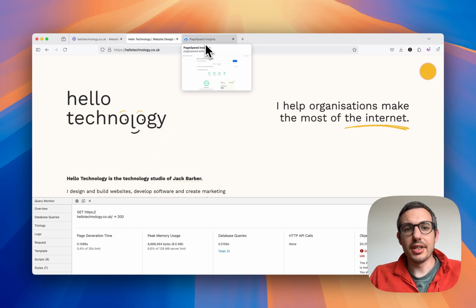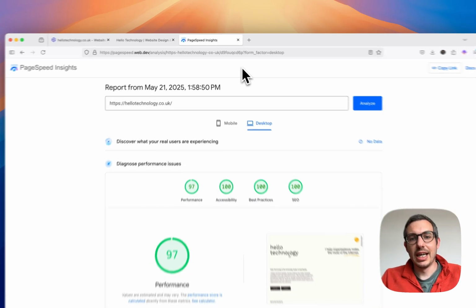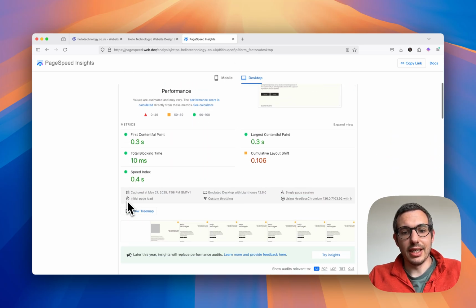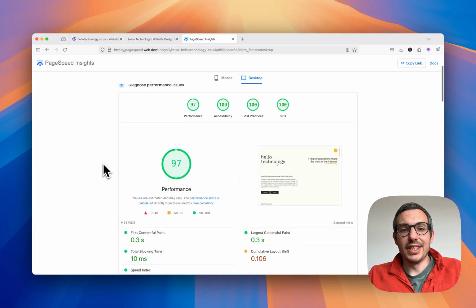And if you want another kind of overview, you can use Google PageSpeed Insights. Again, put in your website address, click Analyze, and it will give you a report covering things like performance, accessibility, best practices, and SEO. And it will give you a checklist of things to look at, things that you might want to improve, that might improve the experience for people visiting your website.